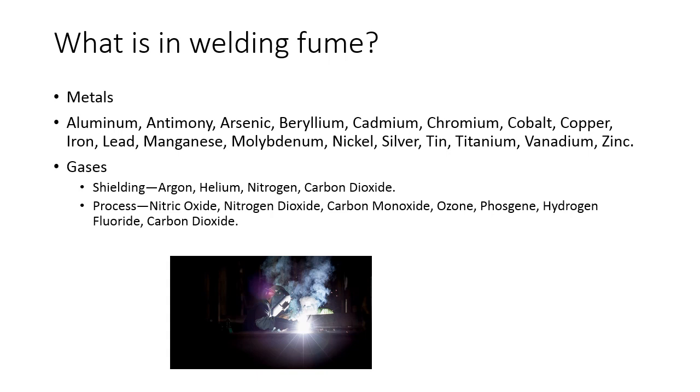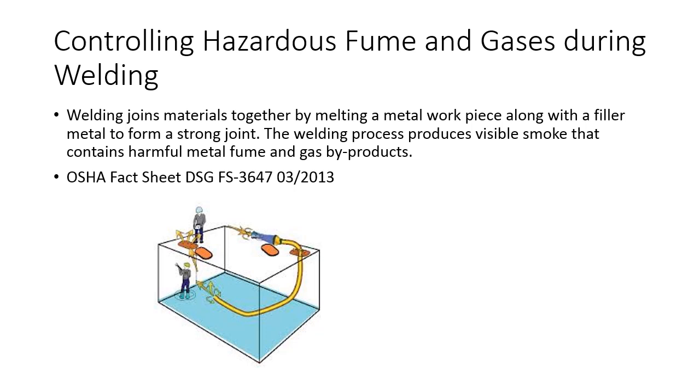I borrowed most of this information from OSHA fact sheet DSG FS 3647-03-2013, Controlling Hazardous Fume and Gases During Welding. Pretty good sheet, a lot of information on it, and I thought, man, they know more than I do. They're the guys that are writing it. So here we go, we're going to delve into it. I'm just giving them credit for what I'm borrowing from them.